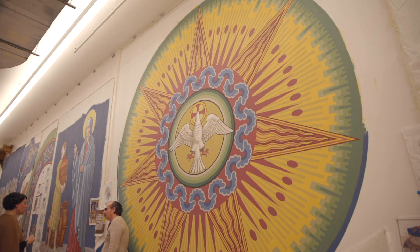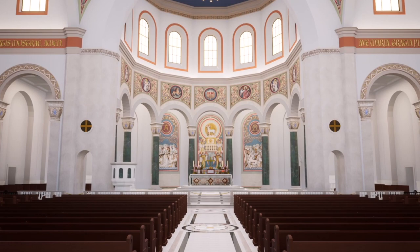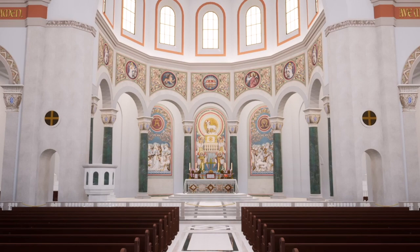So all in all, we have a beautiful scene here in the sanctuary. It's a scene of sacrifice for the Mass, but a scene of victory for us who are united to the Mass. It's a scene of mystery. It's a scene of holiness, a perfect summation of everything that happens in the church.